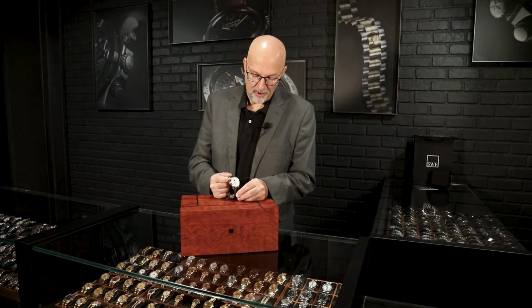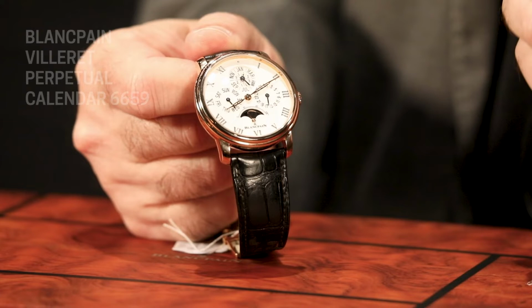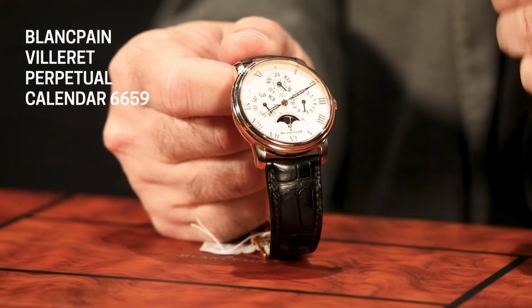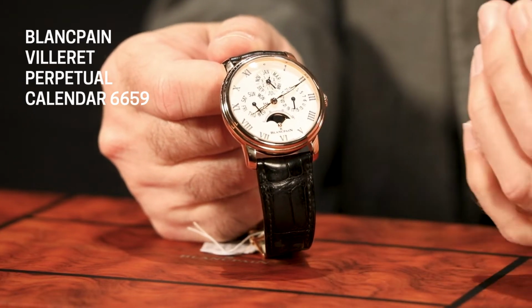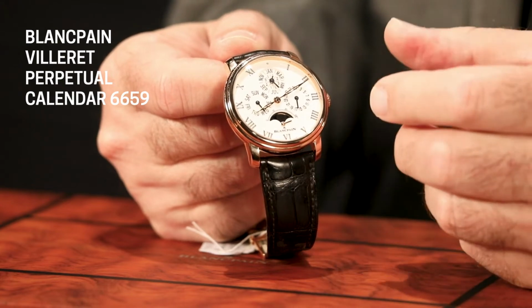So on this watch, one of the first things you notice right off is that the dial is bright, bright white. I had it turned so that I could read it, not so you could read it, but that's okay. You can look at it this way. The dial is enamel. It's not just a painted lacquer. It is a process that uses glass beads and high temperatures to produce an enamel dial.